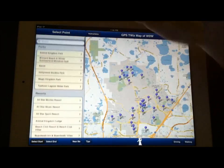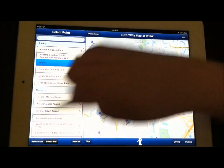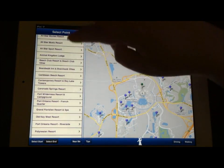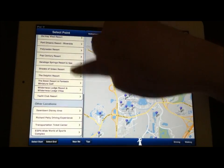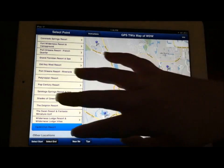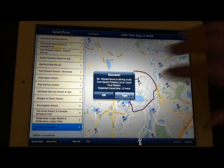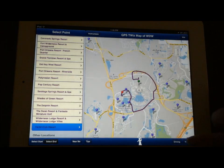So just as an example, say you are at Epcot, and there we go. Like I said, the map is really, really great, and that's your start point. It'll automatically go on to end point, and you want to end up, let's say, at the Yacht Club Resort, right? So we have a couple different things you can do. You can tap on driving, or you can tap on walking.